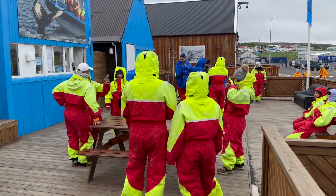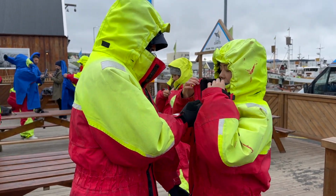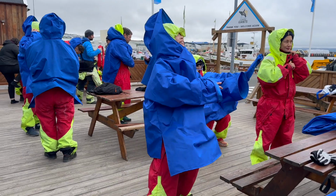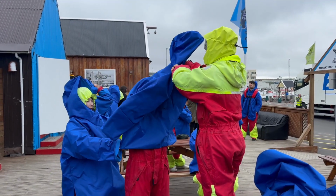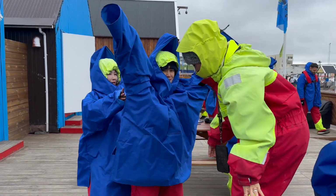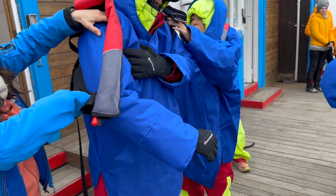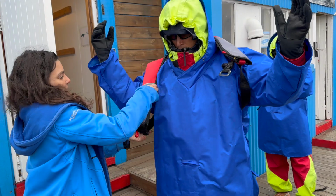They requested us to put on 3 jackets, every one of us. The first one was a yellow and a red. That's for keeping warm and waterproof. And the second one was the blue one. This is a windproofing jacket. The blue one was not easy to wear. You need someone to help you. Very clumsy. And the last one was a life jacket, relatively easier because it was slim and light.